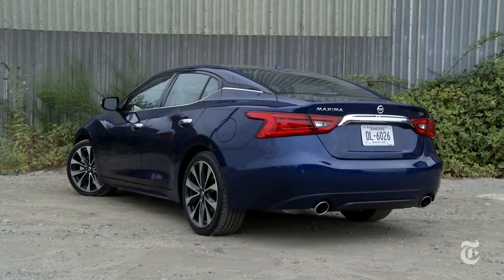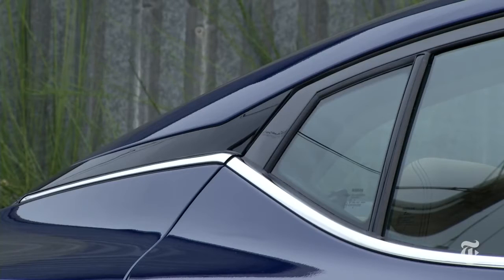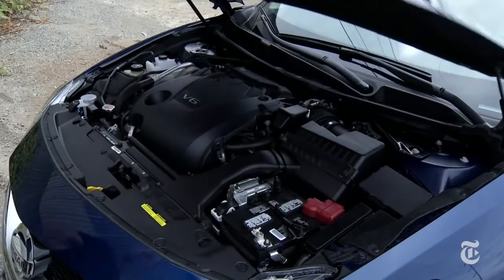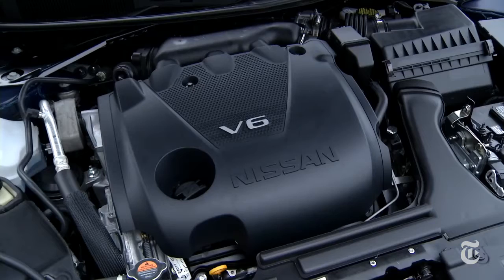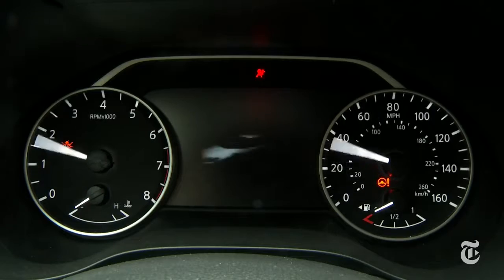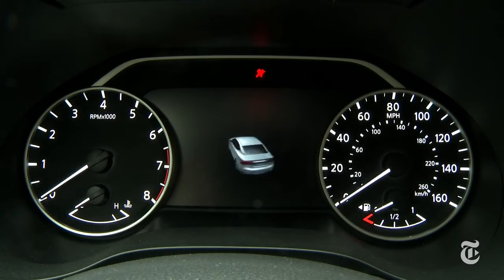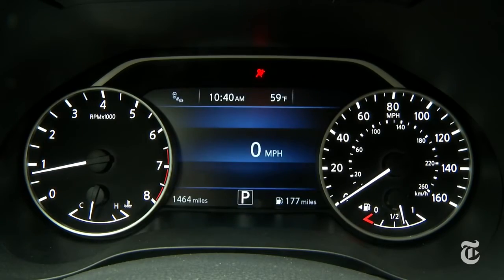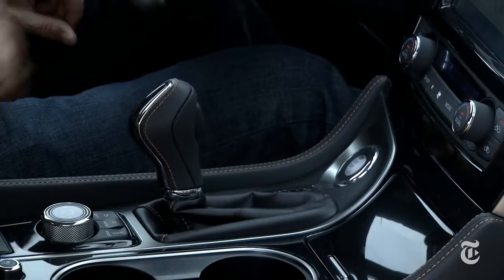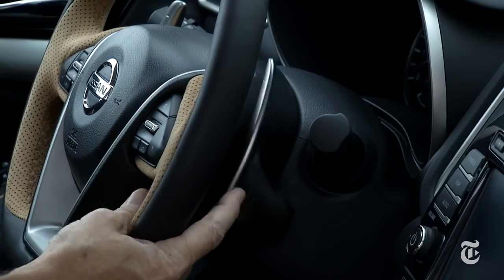Nissan serves up 5 distinct models now. None have any option packages. There is one powertrain, a heavily revised 300 horsepower 3.5-liter V6 with 261 pound-feet of torque. The front tires are driven by a continuously variable transmission. Manual gear shifts are simulated.